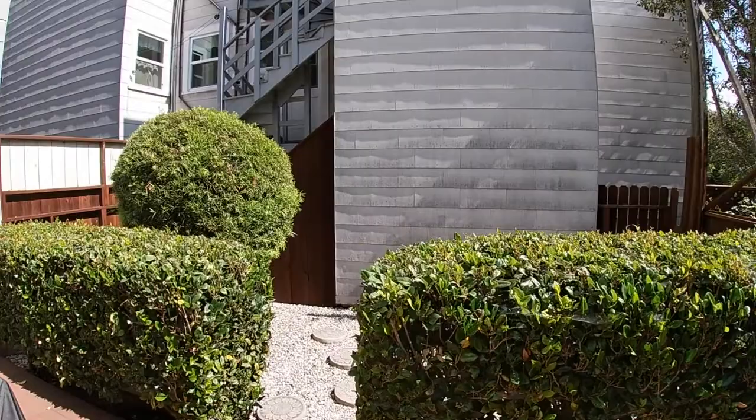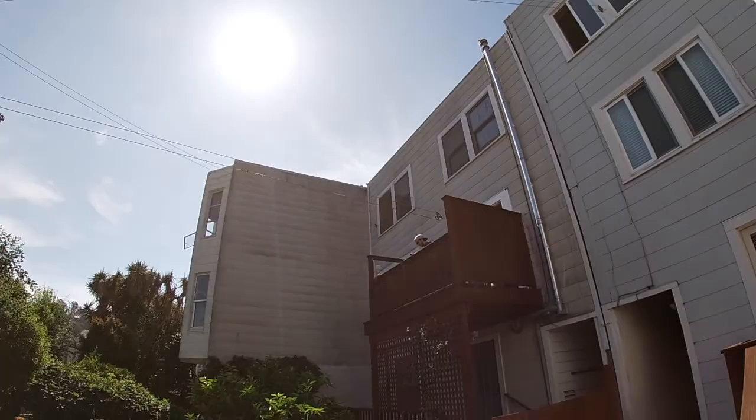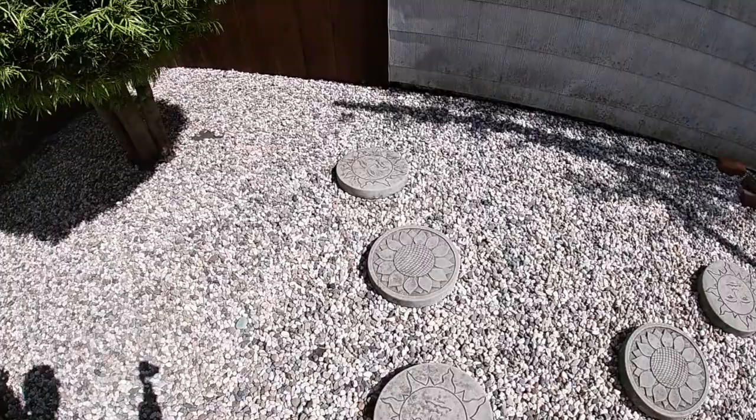There is some outdoor furniture that's common use. Here is the exterior in the back, and the little door you see at the bottom is the access that actually leads into the bedroom, but you could certainly use it for your main entrance if you wanted to.